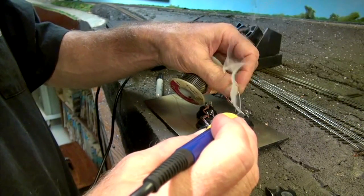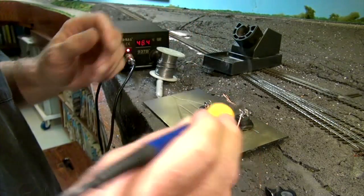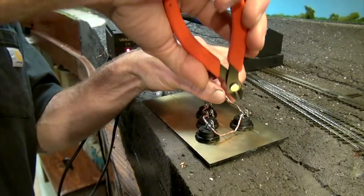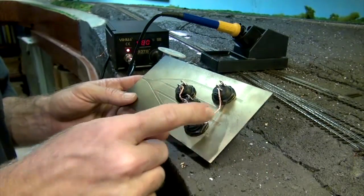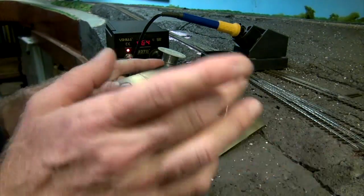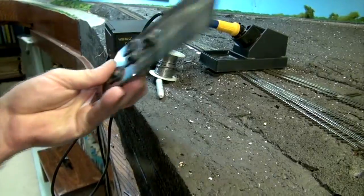I'm soldering my common wire on with just a little bit of rosin solder here and a pencil tip iron. So this will be the wire that will give me the power for the entire block, and it runs all the way through like I said before. Now what I need to do is come off of the layout and attach the wires to each one of the switches. And let me show you how we're going to do that.